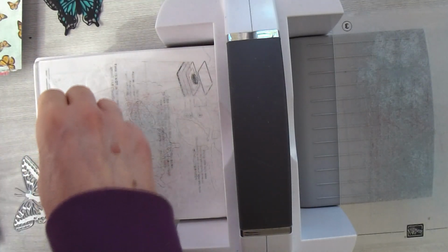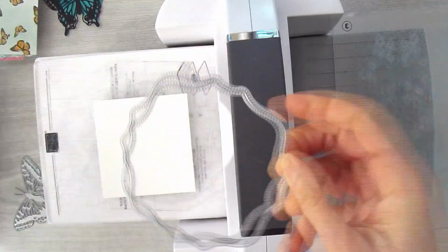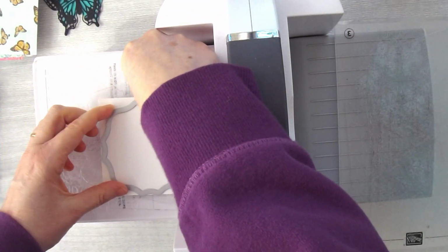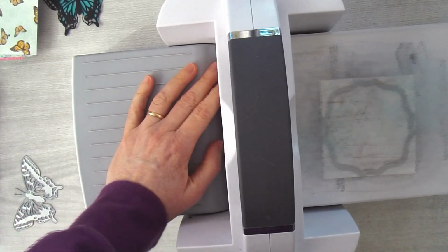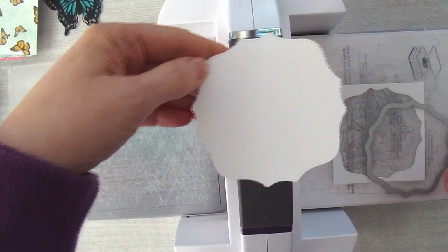Okay, so just save one of your hotel keys. And then I'm going to take a piece of basic white, just the regular thickness, not the thick one, and I'm going to cut this label right here. And just center that on your piece. This one has a lot of stitching on it, so you could also rub this with a little wax paper if you wanted to. Usually it releases fairly well, but that wax paper is just really good. And then we'll run this through as well. Okay. And then we have a label-y piece for stamping our greeting on.